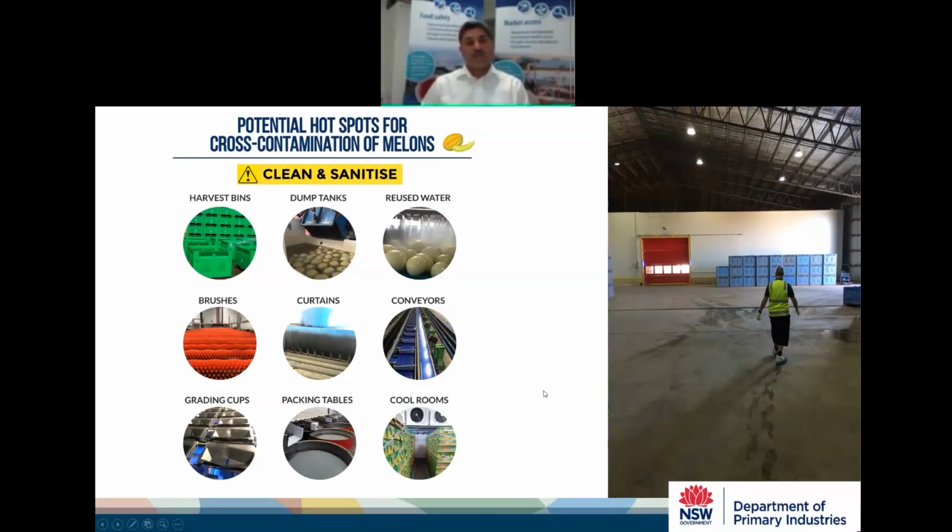Another important aspect in melon food safety is backhouse environment control. A melon packer must understand the potential hotspots where cross-contamination can occur in melons. I have listed these cross-contamination hotspots, for example, harvest bins, dump tanks, and brushes and conveyor belts. To manage melon food safety, you have to understand these hotspots and maintain the backhouse environment in such a way that environmental pathogens such as Listeria monocytogenes don't enter your facility and become residents there.